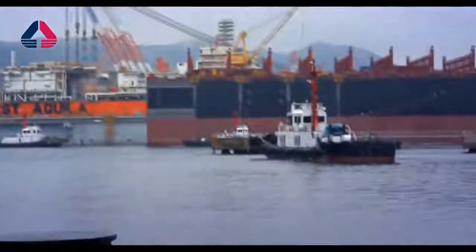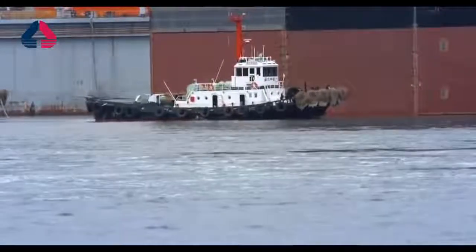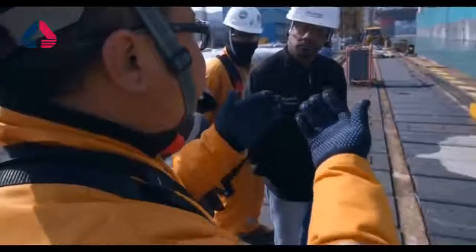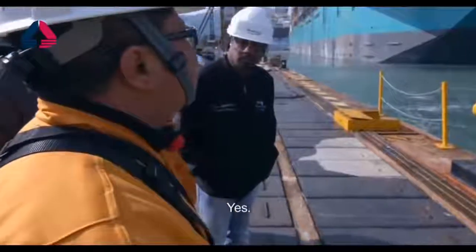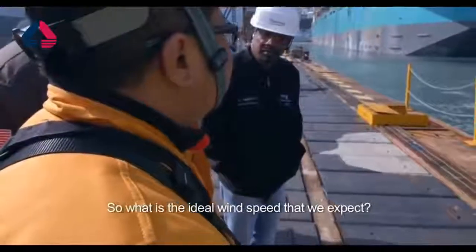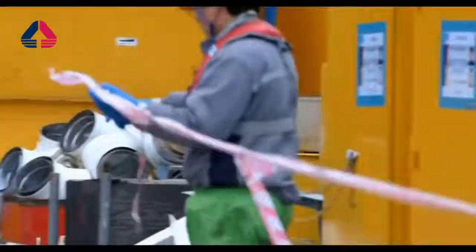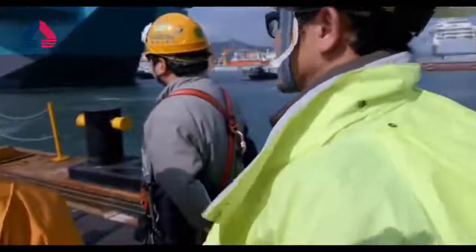A massive black vessel is too close for comfort. There's no telling how long it will take to be moved away. And time is running out. Control the approaching speed. So the wind has picked up now. Yes. So what was the ideal wind speed we expect? 5 knots? Just now it's 5 knots. Now we expect around 7. The team has to start soon or endanger the vessel.